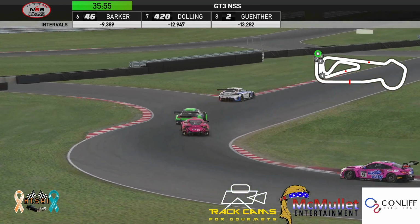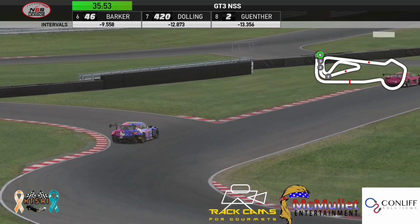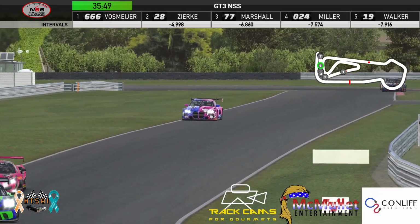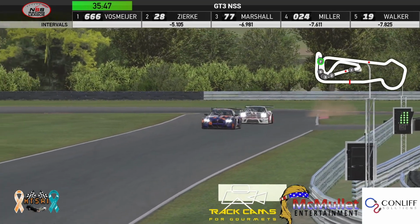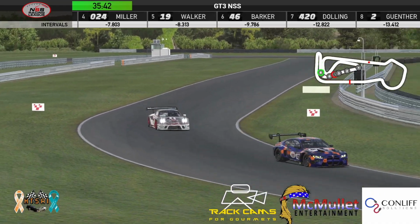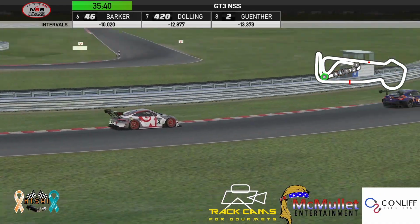Avery holding on to 5th. Adam Barker in 6th got caught up in all of that. He's all the way back there, but he is fighting his way forward. Here comes Mike Dolling in 7th. Max Gunther in 8th. Avery Walker has had an issue.